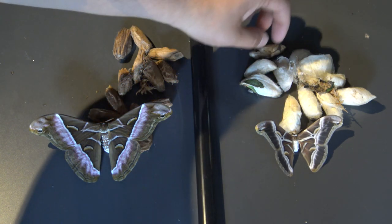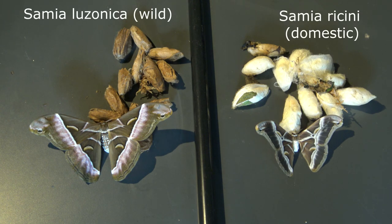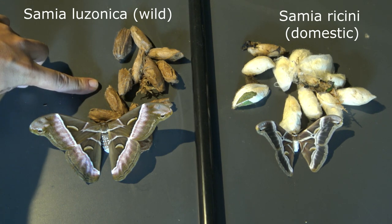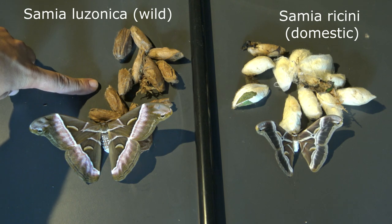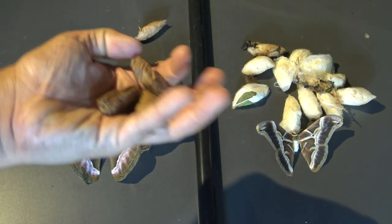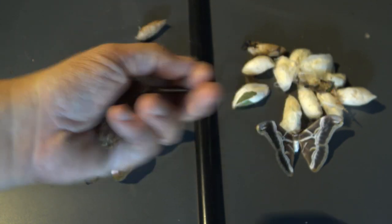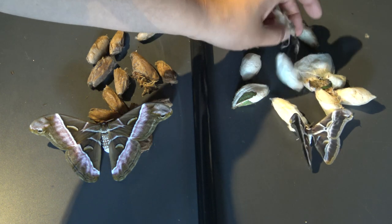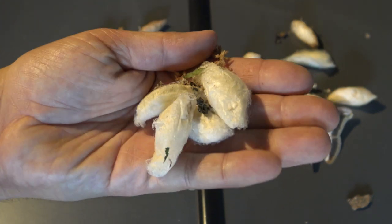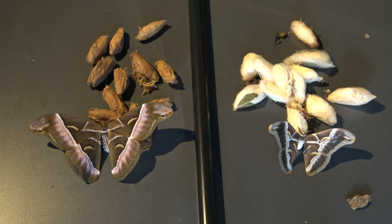Here on the right, with the white cocoons, we have the domesticated Samia ricini. Here on the left, we have an actual wild Samia that was taken from the wild for me, from the Philippines. These cocoons were collected locally in the Philippines and taken from the trees and exported to the Netherlands. So they are actually wild animals. These cocoons I raised myself in captivity. They are the cocoons of the Samia ricini, the domesticated Eri silkmoth, tree of heaven silkmoth, whatever you call them. Can you see the difference?